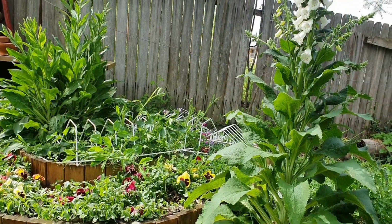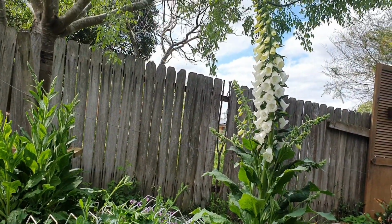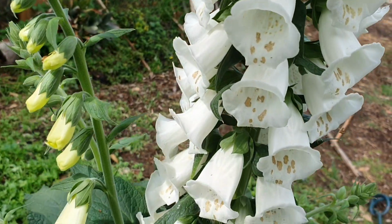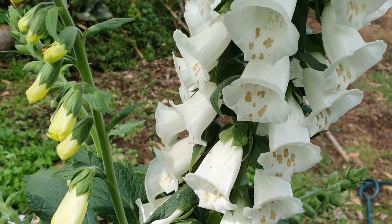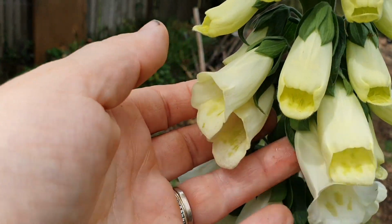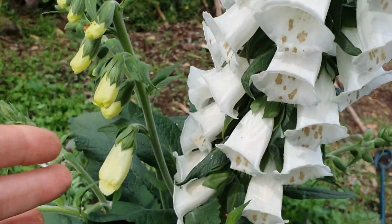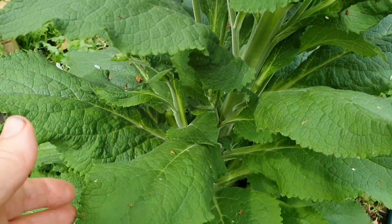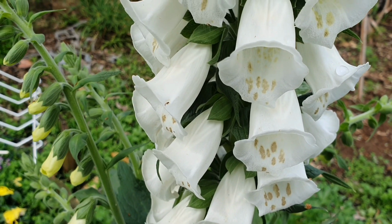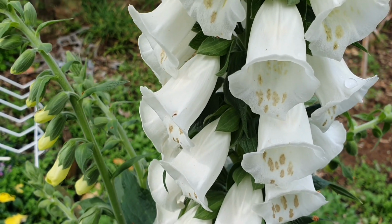Foxgloves are beginning to flower again in my spring garden. I have this very pretty white one here in this spot. I just want to give you a bit of a close-up of these beautiful flowers, but I do have to be very careful now because I have touched it, and foxglove plants are toxic, every single part of them, whether it be the leaves, the flowers or the seeds. They have these very cute, almost bell-like flowers which come in an array of colours.